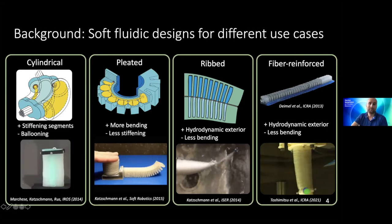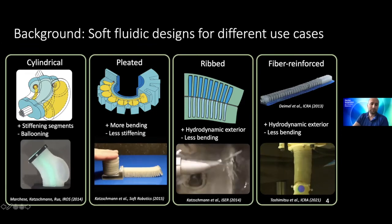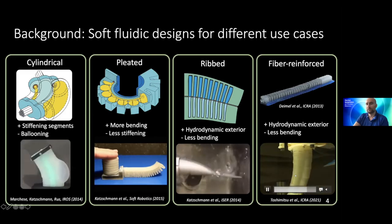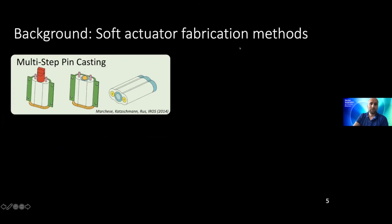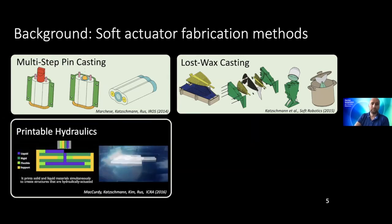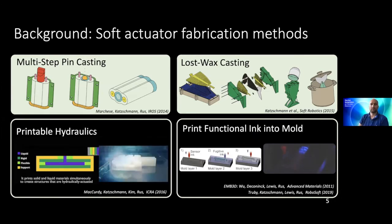You can see at the bottom, we have a fishtail, elements that we use for grippers or for planar arms, or even how we build 3D arms using these different morphologies. You can fabricate them using casting principles, either by multiple steps of making them, or you can use lost wax casting. You can print them, or you could even print them with integrated functionality.